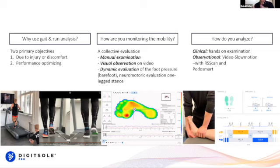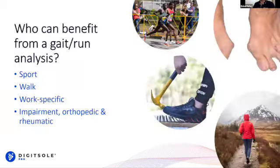So that is basically the reason why we use gait and run analysis at our place, instead of just treating the patient at the bench and then letting them go from the clinic as such. So it's always a combination of these.